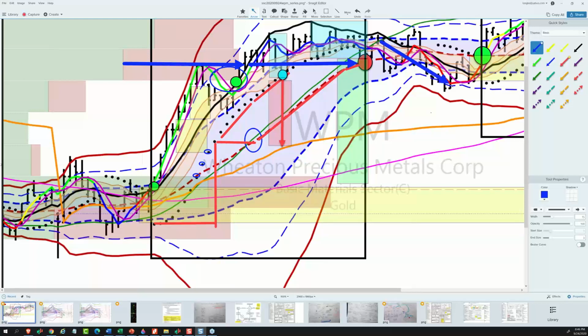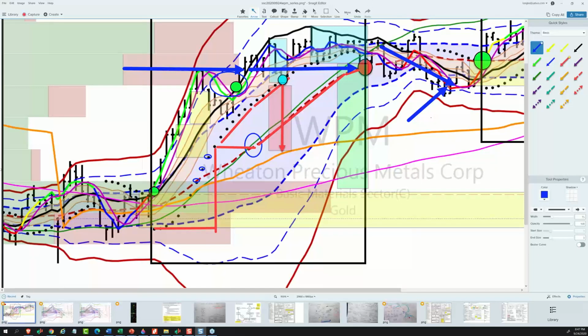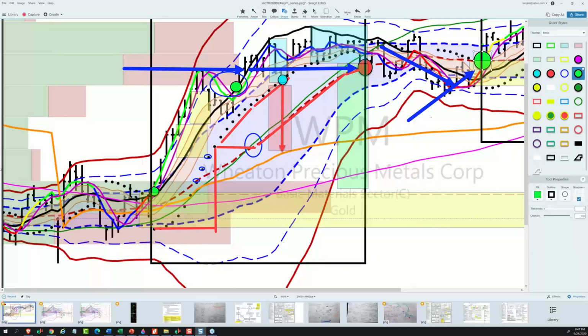We get an orderly pullback. Fall becomes winter. I would not be offended on a short in here with the target of the VWAP and then the RL270, and then back down to the opening and low of the day. But this felt like a turnaround day today, so I just gave it some time and space, and it made a winter low, crossed the baby dragon, crosses the dragon itself, turns into the spring. So I buy it in the usual way right there.